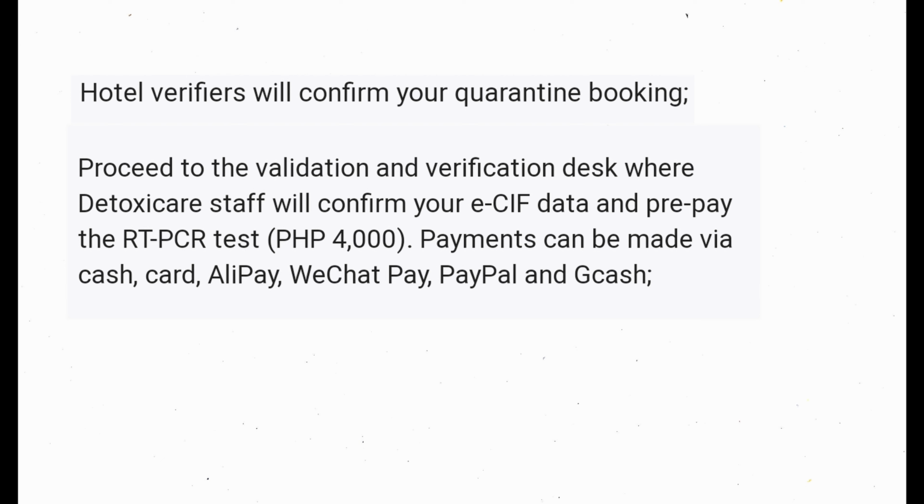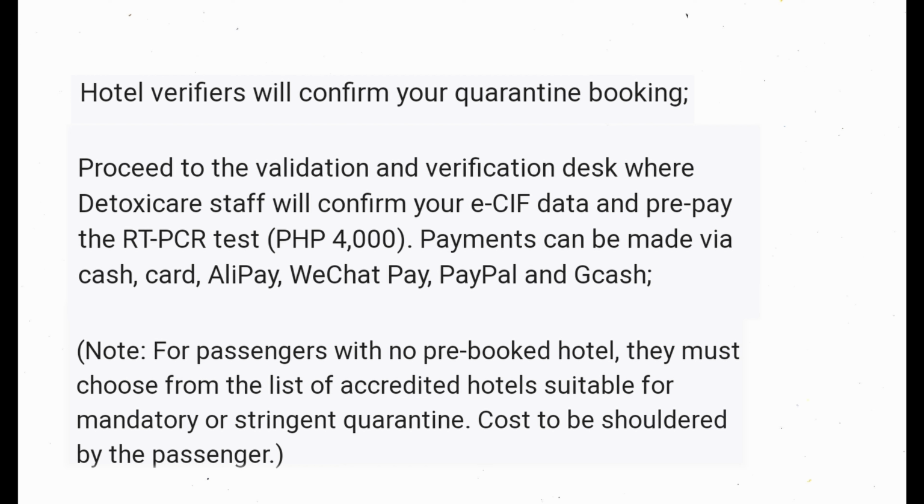And after that, proceed to the validation and verification desk where the Toxicare staff will confirm your eCIF data and you prepay the RT-PCR test for 4,000 pesos. And please take note that passengers with no pre-booked hotel must choose from the list of accredited hotels suitable for mandatory or stringent quarantine, with the cost to be shouldered by the passengers.